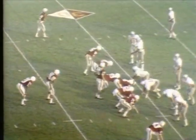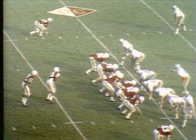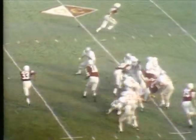Lassiter now replaces Demia Washington, who's caught two in a row. First down, Stanford on the Ohio State 31. Shockley and Jackie Brown set behind Plunkett. Lassiter set to the right, Vataha to the left.